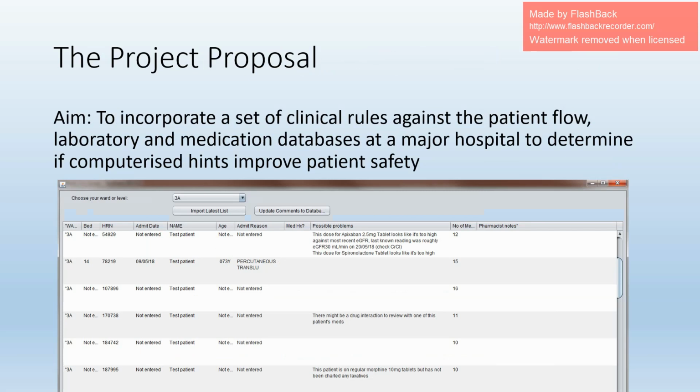So the project here was to incorporate a set of clinical rules against three major databases which are used at the hospital, which is the patient flow database, the laboratory database, which looks at lab tests, and the medication database, which records all the patient's medications. And combine these into what is the standard ward list for each clinician.